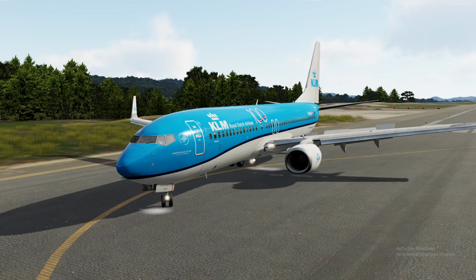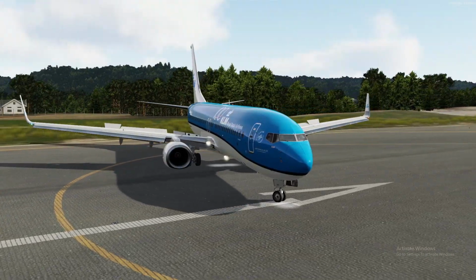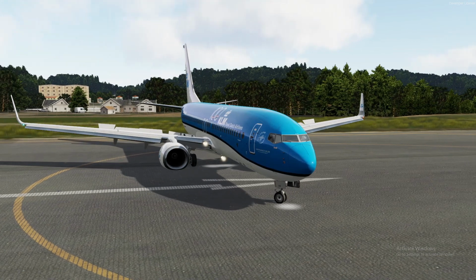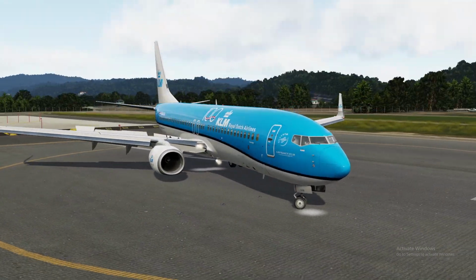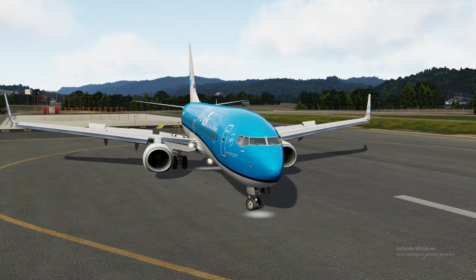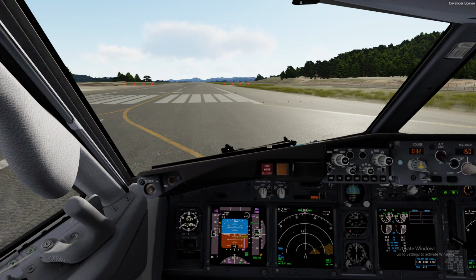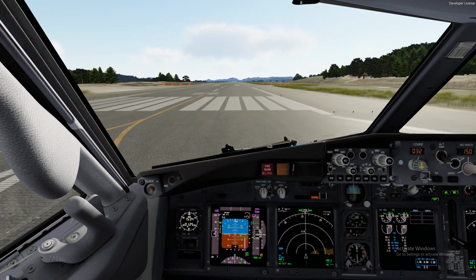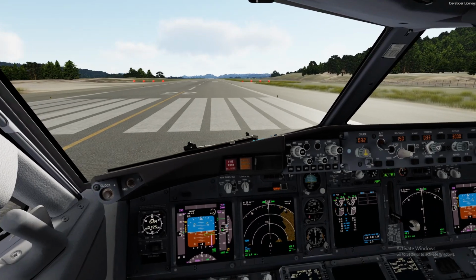I'll be looking at the airport at 60 FPS. Look at that. Jesus. How stuttery is it going to get? Wow, that's quite amazing. Now it started like that in P3D. Literally, what the hell? I need to verify the files, I guess.